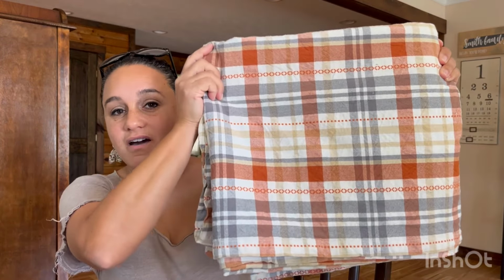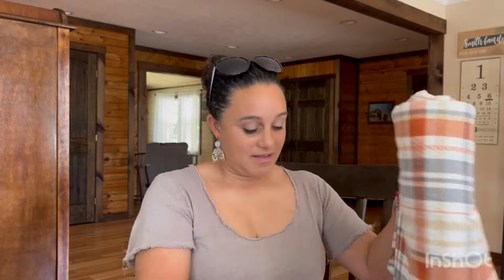A piece that I already had, I purchased last year, was a tablecloth for the dining room table. So that will go on.